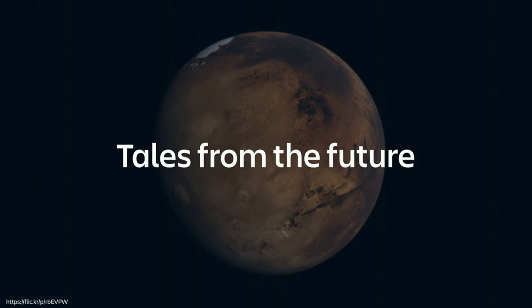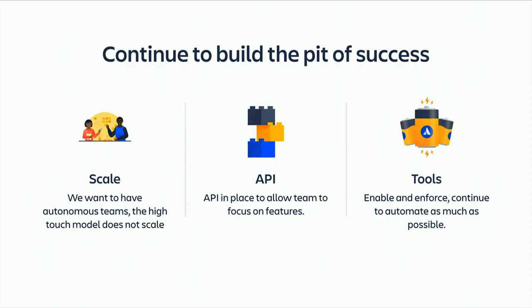So let's look ahead a little bit. Like I said, it would have been great if we could have done this in two months. So what's going to be the main focus for the future? First of all, we want to scale out this process. Currently it's so high touch, it's not going to scale well. We want to make sure the teams are independent and they don't need an embedded engineer to get the stuff done. So hopefully we're going to be there in a few months.